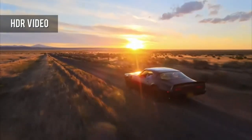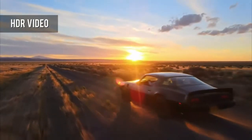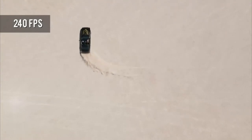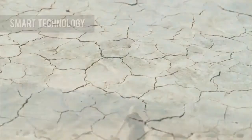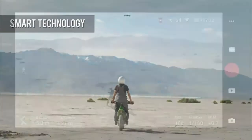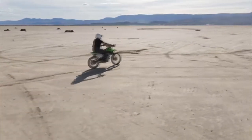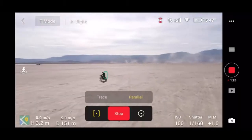It can also capture HDR video and high frame rate video at up to 8 times slow motion. Thanks to intelligent features, it's easy to capture great video. Spotlight 2.0 locks onto your subject, and ActiveTrack 3.0 follows it while avoiding obstacles.